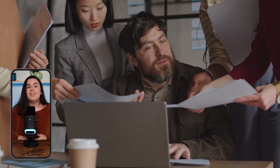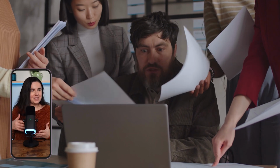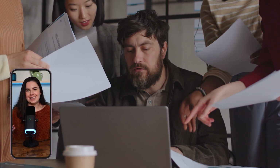If you have a foreign LLC, then your annual report is due by December 31st each year, and the cost is $80 a year. Now, if going through all of these steps on your own sounds overwhelming, there is another way to get this all done.